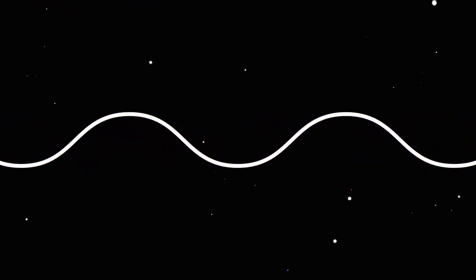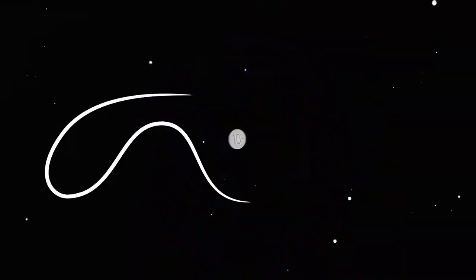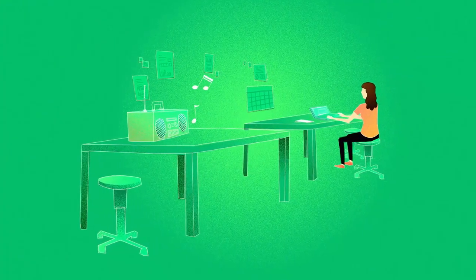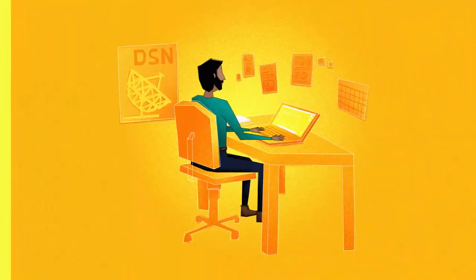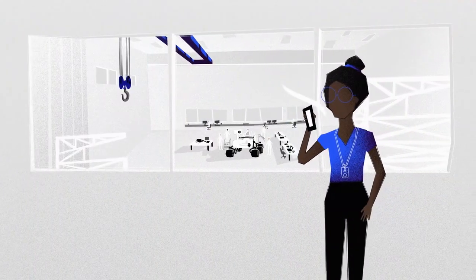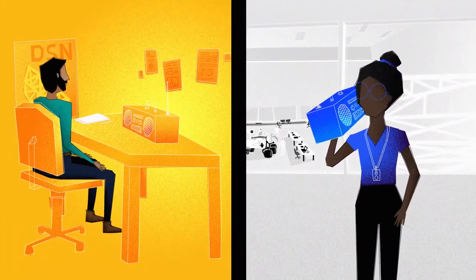Radio waves are the longest in the electromagnetic spectrum, and the wavelengths used by the Deep Space Network currently range from about the size of a dime to the size of a dollar bill. Radio waves are all around us. We use them when we listen to music over the radio, or send emails from computers using Wi-Fi, or when we talk on cell phones. Computers and cell phones are actually just high-tech radios.